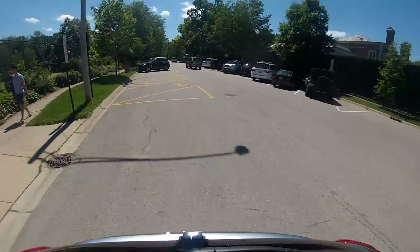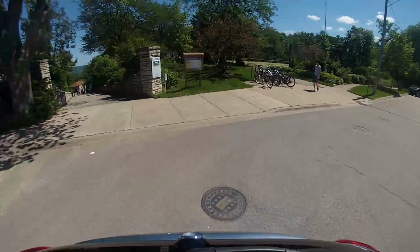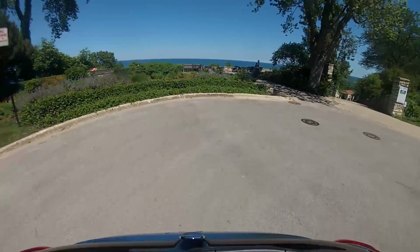It's a pretty small car, so as you would expect, the turning radius is good. Because it's so small, if you ever find yourselves on some narrow roads or in a tight parking garage or something like that, it's going to be able to maneuver through it no problem.